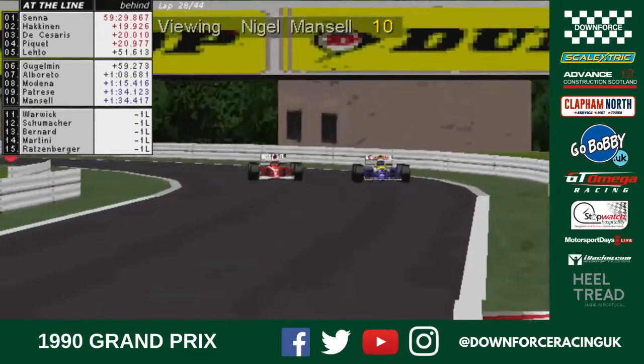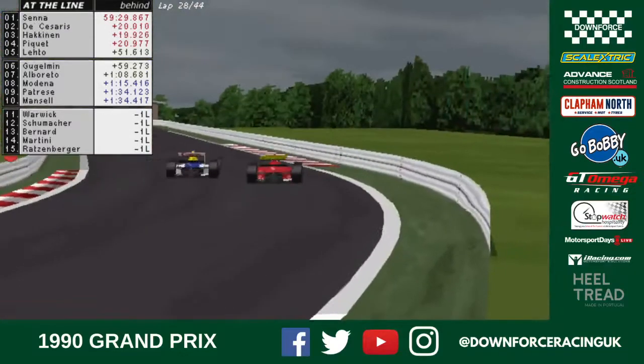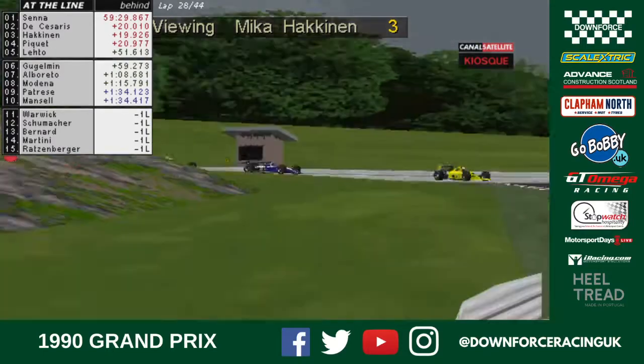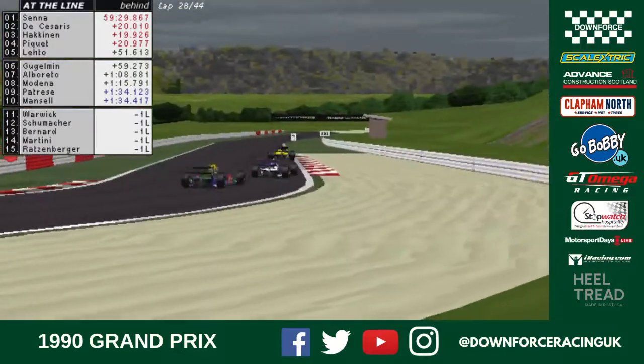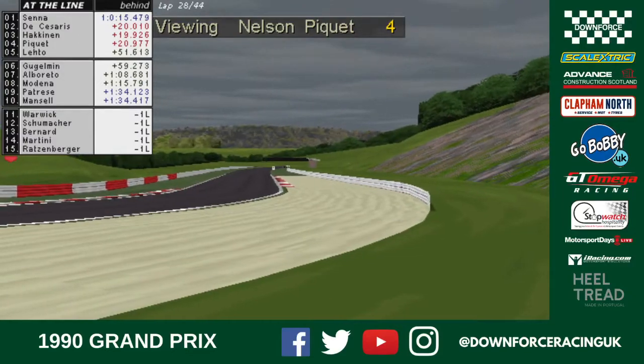So here's Mansell, and he's battling with Patrese for ninth position. Mansell in the Ferrari, Patrese in the Williams, and there goes Hakkinen down to third as De Cesaris in the Lotus gets through into second place. So Hakkinen is now third, Piquet is fourth, and De Cesaris in the Lotus is up into second place.